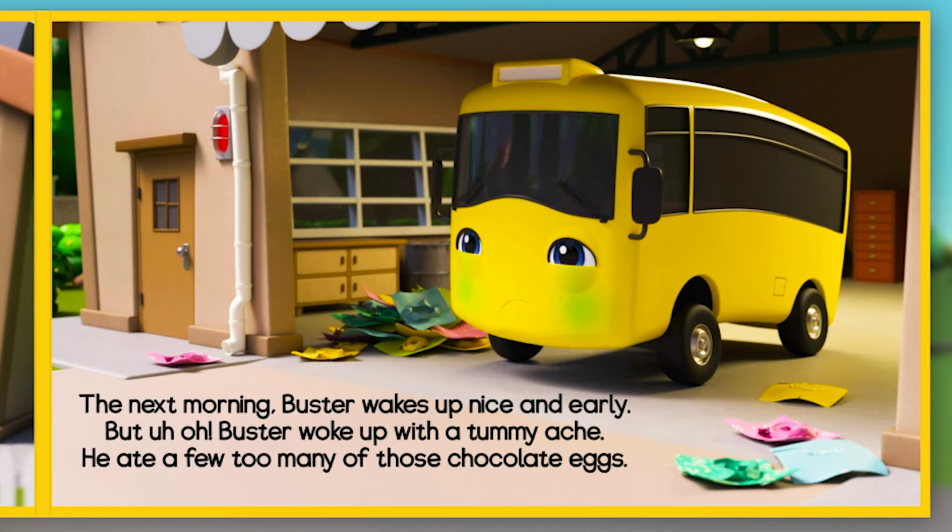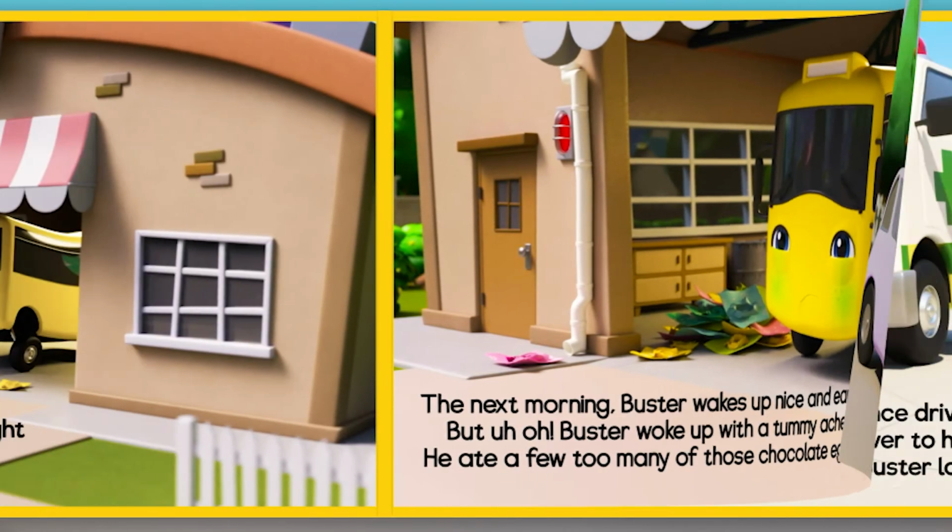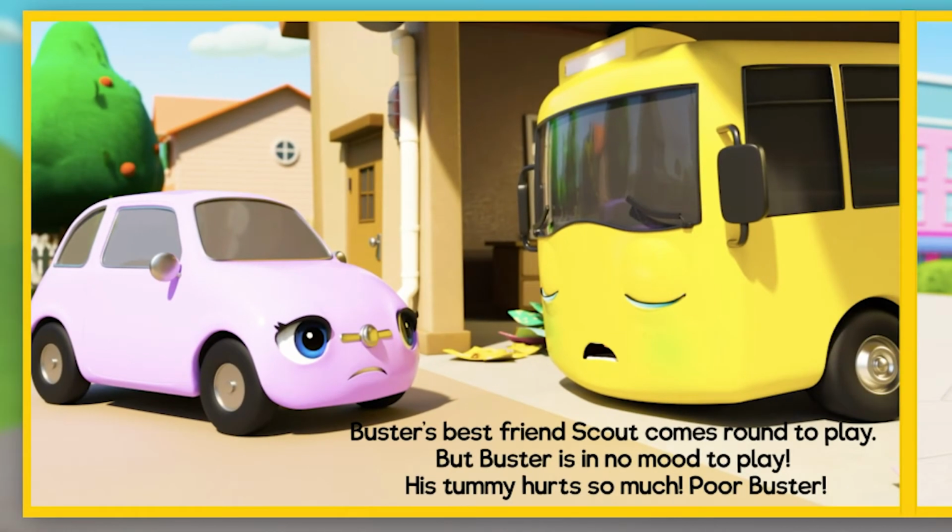The next morning, Buster wakes up nice and early. But uh-oh, Buster woke up with a tummy ache. He ate a few too many of those chocolate eggs. Buster's best friend Scout comes round to play. But Buster is in no mood to play. His tummy hurts so much. Poor Buster.